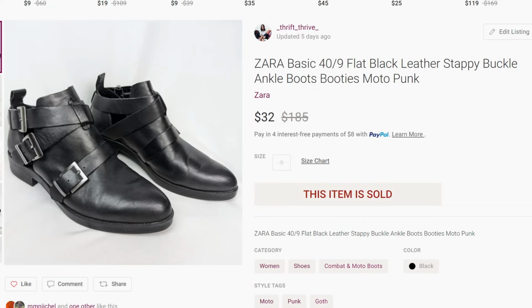So here's a nice pair of Zara leather booties, and these ones had some nice strapping and buckling details. And I ended up putting moto, motorcycle, and punk, and steampunk, and goth into my keywords. And these ended up selling for $32. And I honestly do really like to pick up Zara boots, especially if they're leather. They have consistently done well for me.